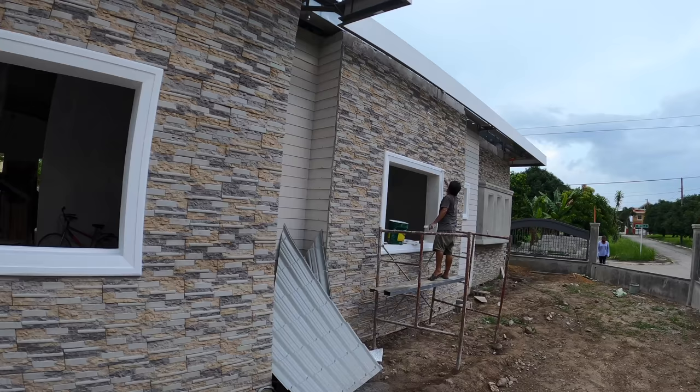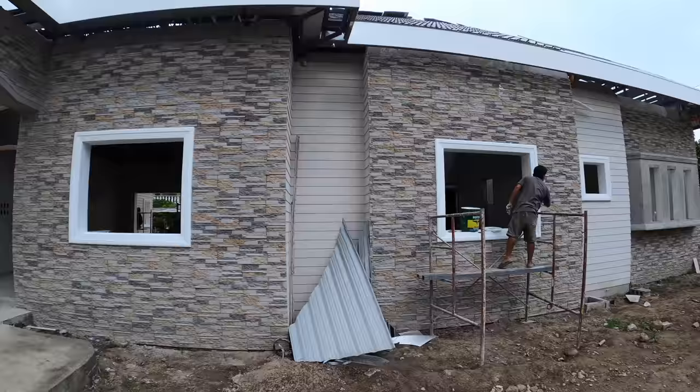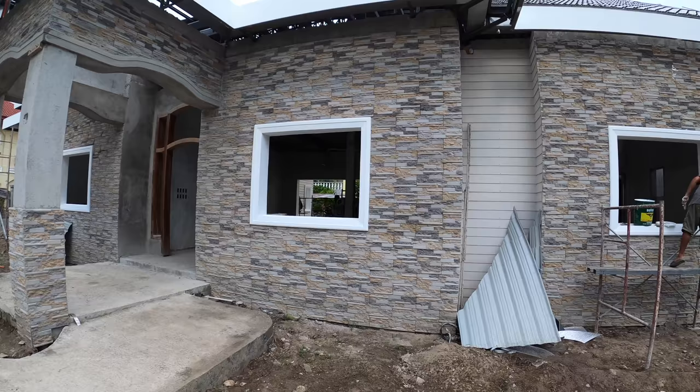So we've got paint on the Jack and Jill, bedroom number 3, the dining room, and the office. Looking good so far. Does definitely make a difference from what the plain cement looked like. The concrete molding, the white paint on it really makes it stand out against the stone wall backing.